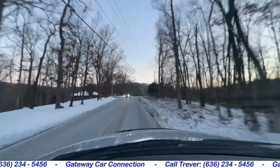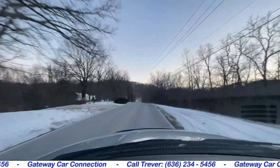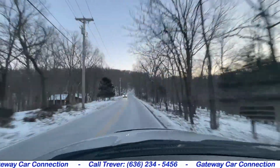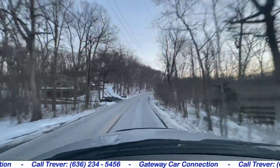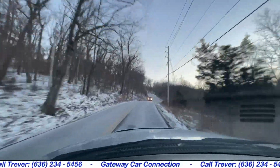If you're familiar with the 5.9, you know that it's a platform known for its longevity, reliability, and its simplicity. The simple straight six design of the Cummins, known to just last forever. For one that only has 58,000 miles on it, this truck really has a lifetime ahead of it yet.